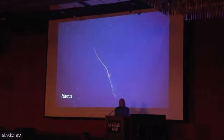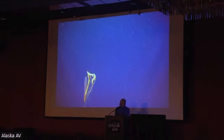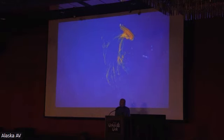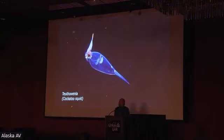This is Maris. This is another example of a colonial jellyfish. They are actually aware of the fact we're there. You can see it throwing parts away, trying to confuse us as we come in to take a look at it. Again, it's got these tentacles and mouths in the back half and these swimming bells at the front. You can see it getting really upset and falling apart as we look at it. And again, this species is pretty deeply distributed.